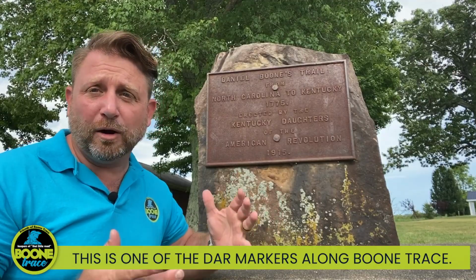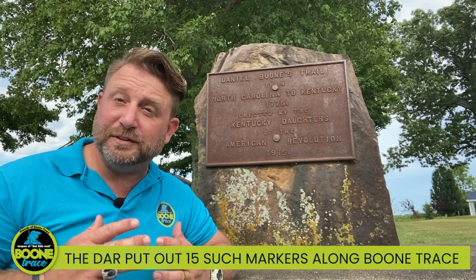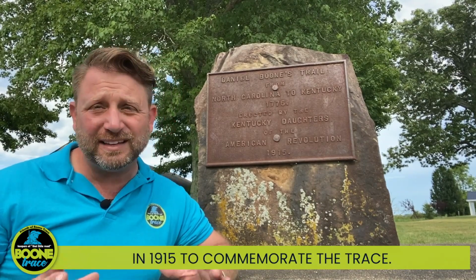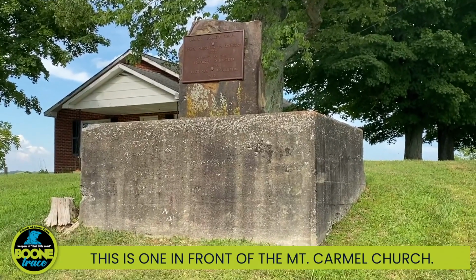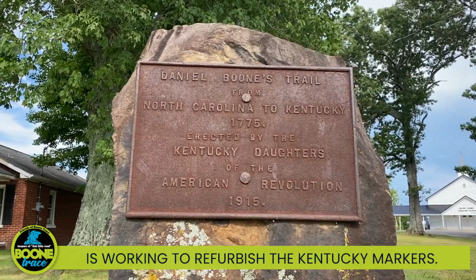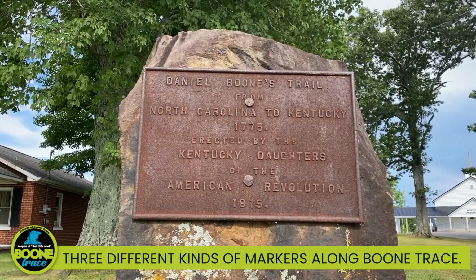This is one of the DAR markers along Boone Trace. DAR stands for the Daughters of the American Revolution. The DAR put out 15 such markers along Boone Trace in 1915 to commemorate the trace. This is the one that's in front of Mount Carmel Church. It is in kind of bad shape, as you can see, but the state DAR is working to refurbish the Kentucky markers. You may have noticed that there are 3 different kinds of markers along Boone Trace.